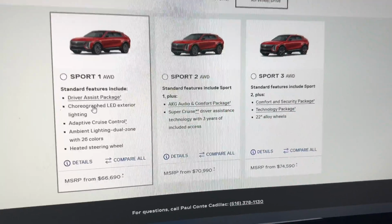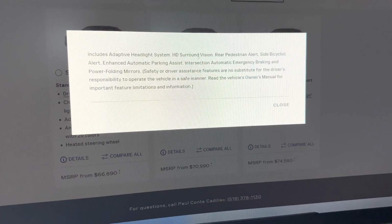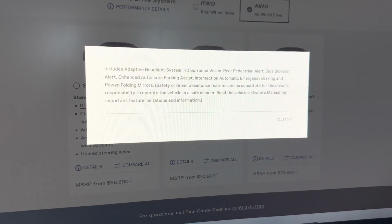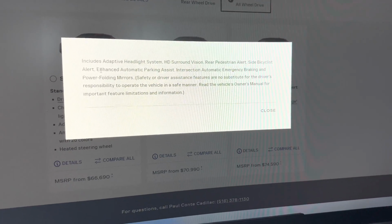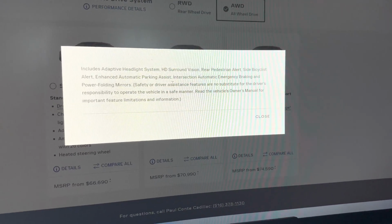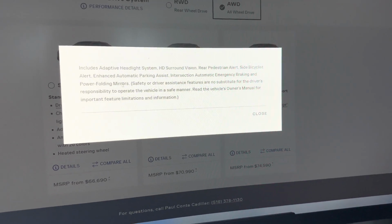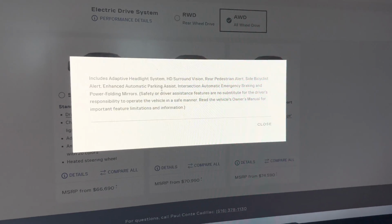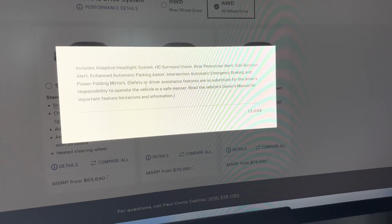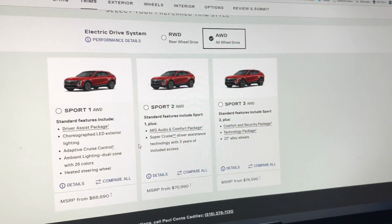So they're saying the sport one has driver assist. I don't know what that means. It says it includes adaptive headlights, HD surround vision. I'm sorry. Let me just turn this fucking sound off, please. Okay. Rear pedestrian alert, side bicyclist alert. Yeah, I don't care about the bicyclists, because I tell you, those guys are trash in Manhattan. If you accidentally drive in a bike lane at all, they start cursing at you and stuff. So I could care less if they see me coming or not. Enhanced automatic park assist, intersection automatic emergency braking, and power folding mirrors. Safety or driver assistant features are no substitutes for it. Yeah, whatever. So anyway, that's what you get with Sport 1.